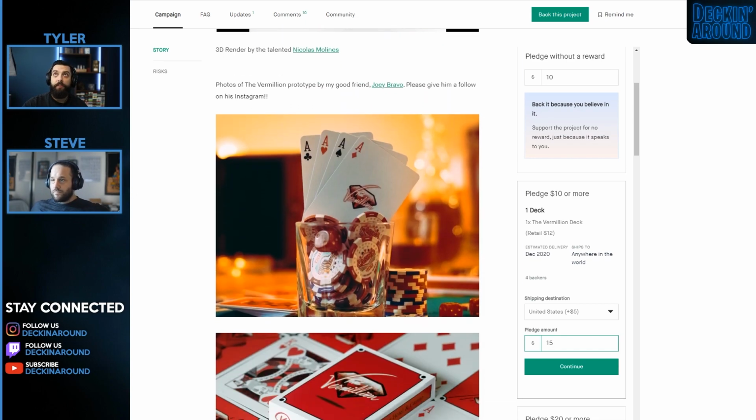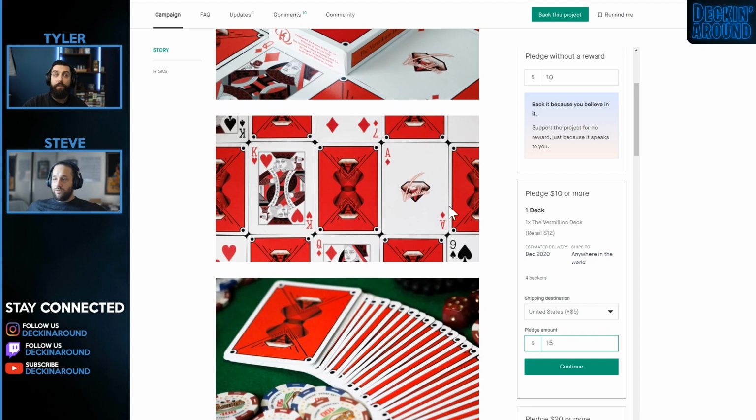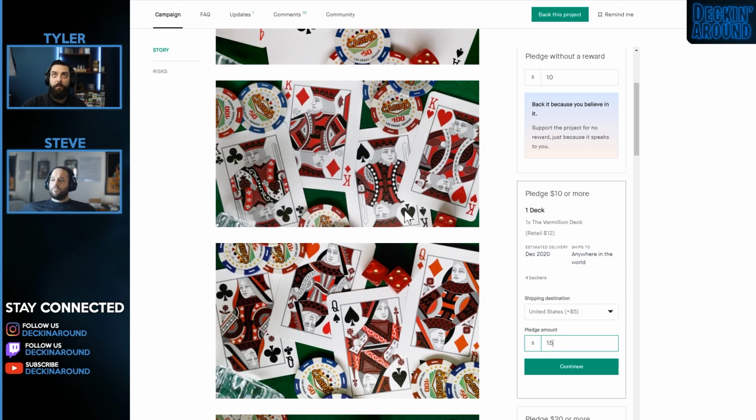What is the prototype? Joey Bravo. And I like the slight recoloring to the quartz. It's not too overly done. Yeah, it's a little too red for me, but I'm not a fan of red. And this is the one thing I would say, and I get the idea that the deck is called the Vermillion deck, so Vermillion being a shade of red. The red on both quartz, without any other contrasting colors, does make them look a little bit similar.